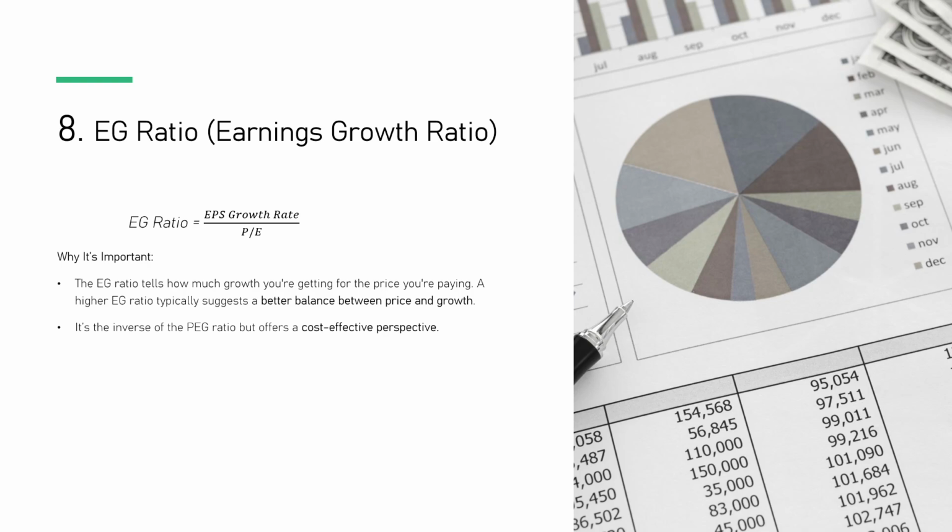The earnings growth (EG) ratio helps traders determine how much growth they're getting for the price they pay. A higher EG ratio suggests a better balance between stock price and earnings growth, making it a useful metric for identifying cost-effective trades. Since it is the inverse of the PEG ratio, it provides a different perspective on valuation by emphasizing growth efficiency rather than price overvaluation. Traders use this ratio to spot stocks that offer strong growth potential at a fair price. By analyzing the EG ratio, traders can make more informed decisions on whether a stock is a worthwhile buy or if its growth potential is not justified by its price.